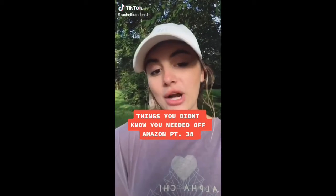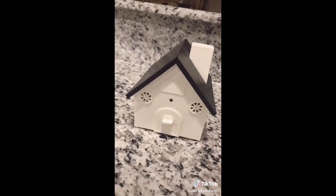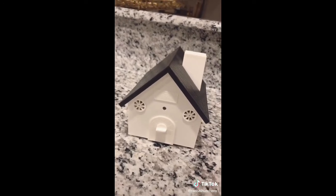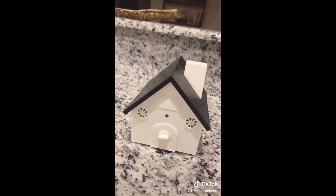Things you didn't know you needed off Amazon, part 38. All right, so this is our No Bark Bird Box, and we have had this for over a year and a half since we got our dog. It's basically a device that will detect and prevent dogs barking up to 50 feet away. Let me explain. It has a microphone on it, and it will detect the bark through the microphone. And when it detects the bark, it will emit an ultrasonic sound to silence the dog.